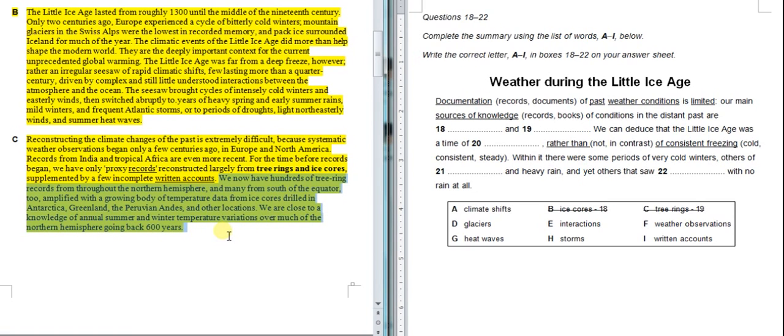I don't see it in here. So this is a bit of an unusual example because questions 18 and 19 come from here. But then we jump back to talking about the weather of the Little Ice Age. That is unusual. Typically, the answers will go in order. This one jumps around just a little bit. It's not random. It goes from here and then back to the beginning and through. So let's start from paragraph B then and look for consistent freezing.